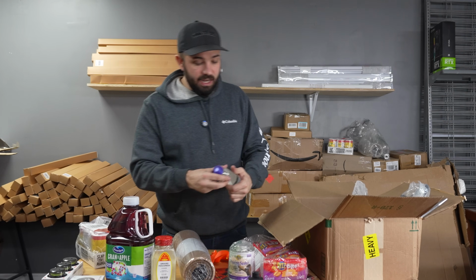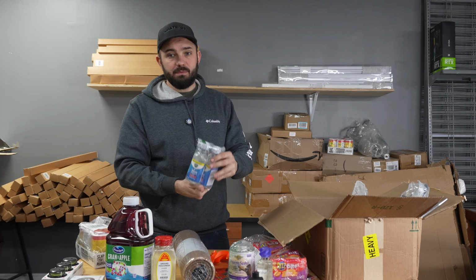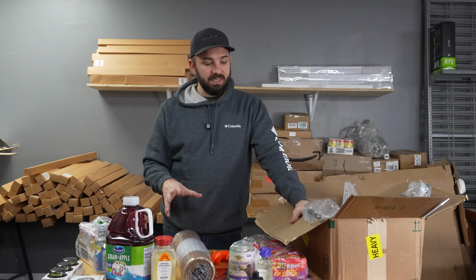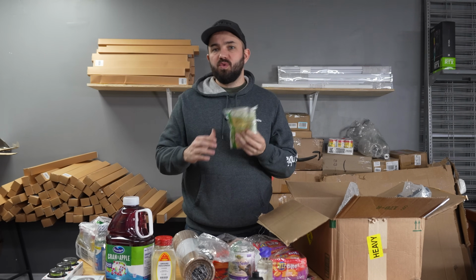All right, we got some $17 perfume here. Appears to be brand new. Got some Vicks Vapo Steam. Now guys, I know we're going through a lot of random stuff here, but I really just want to give you a general idea as to what can be in this. A lot of people really underestimate when I say these are the most random mystery type of things you're ever going to buy.